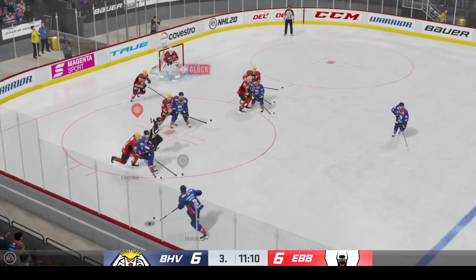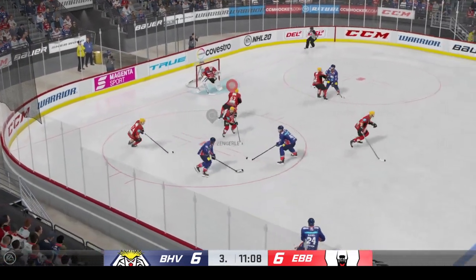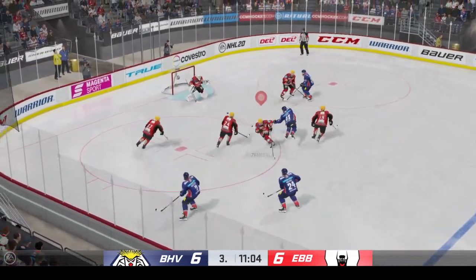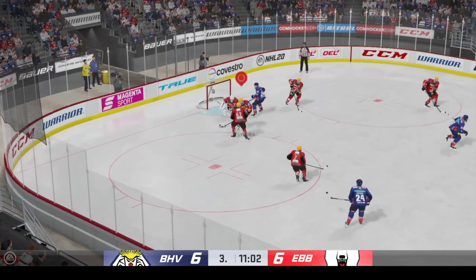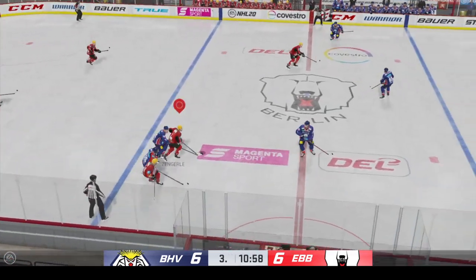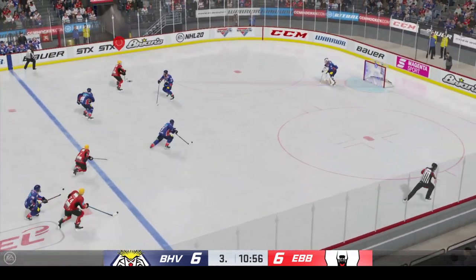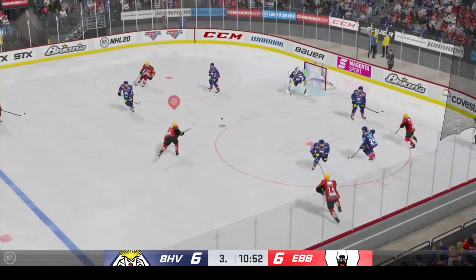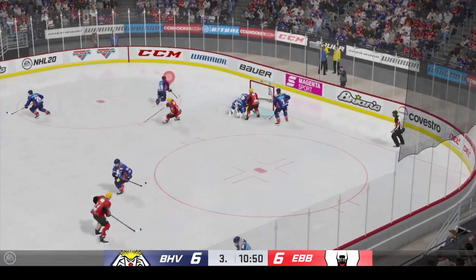Play resumes here as he wins the draw inside the offensive zone. Looking to make something happen in the offensive zone. Puts it on net and makes the save. Takes the feed in a whole lot of trouble. Sends the pass over. Here's a blast! That goes wide. Here's a shot. Gets in front of it.